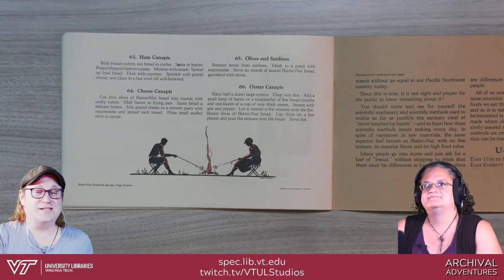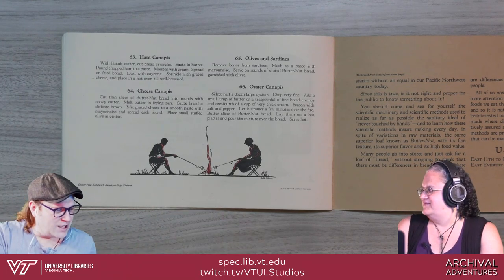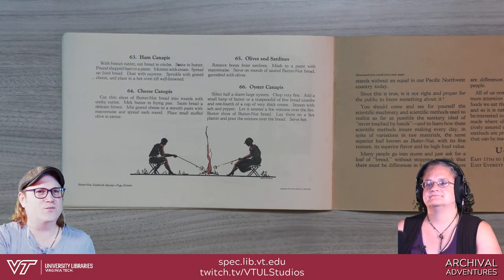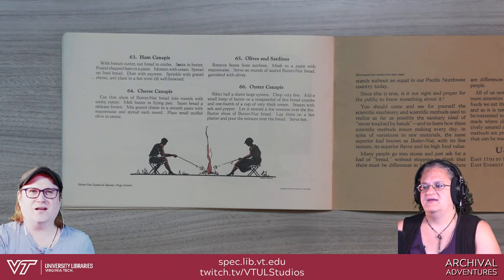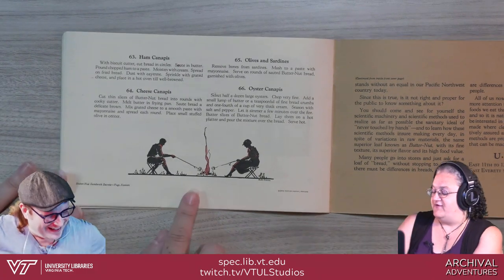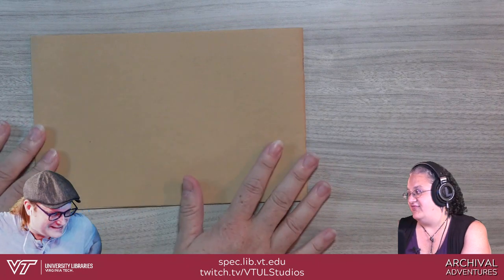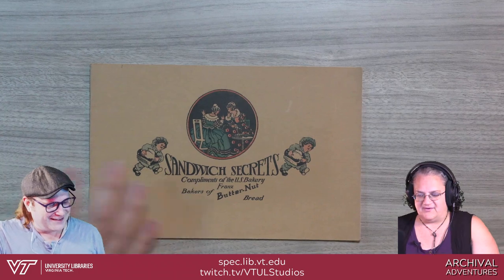I haven't paid any attention to the illustrations. Do you not cook your sandwiches on a stick over an open flame? Generally not. Also, that seems like we're talking canapes, and I have never associated canapes with camping. Yeah, there's definitely a disconnect between pictures and text. But that's the secret, you cook your sandwiches on a stick over an open flame. I see. What was this, 1920? This was 1930. Okay, 1930. Sandwich Secrets. Compliments of Butternut Bread.